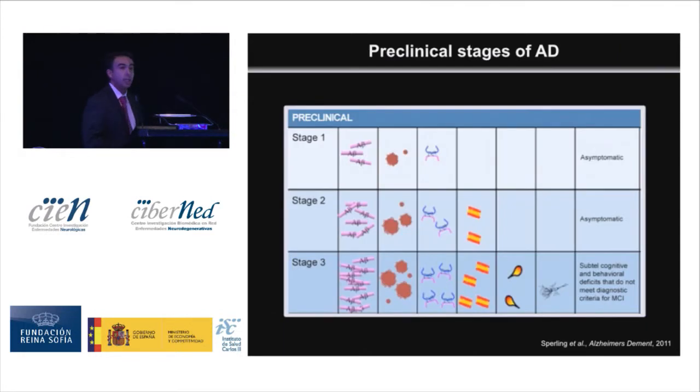A novel framework has been recently proposed in the field of preclinical Alzheimer's disease. In this framework, neuropathological changes start to appear years preceding the first cognitive and behavioral deficits in asymptomatic subjects. In fact, this has challenged the use of imaging and liquid biomarkers to detect AD pathology at very early stages of disease.